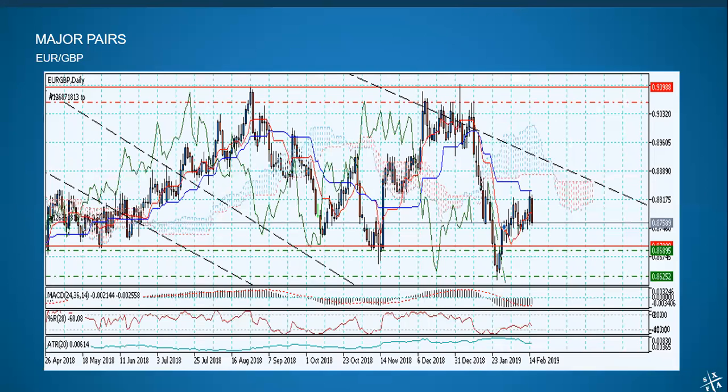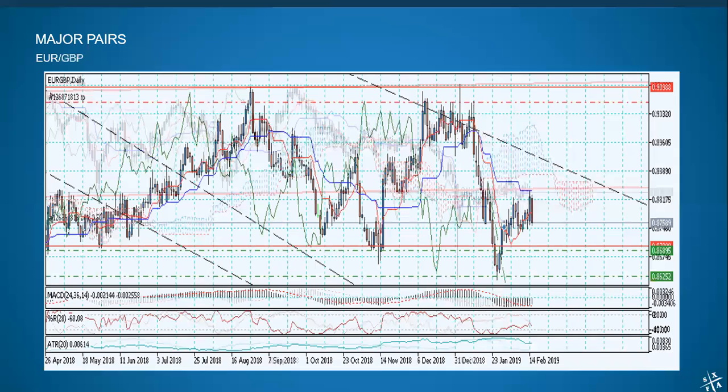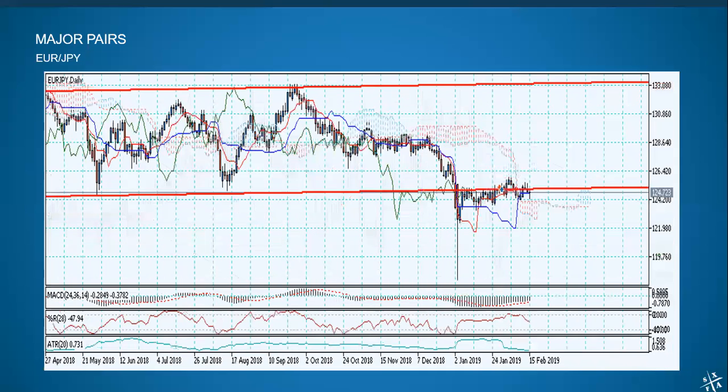Moving on to EURJPY, no change. There's been no change for over a month. Continues to hug the bottom of the sideways channel, refusing to go in, refusing to really go out. So also not something I'm too interested in right now, though that may change if we see a sharp euro movement in either direction.